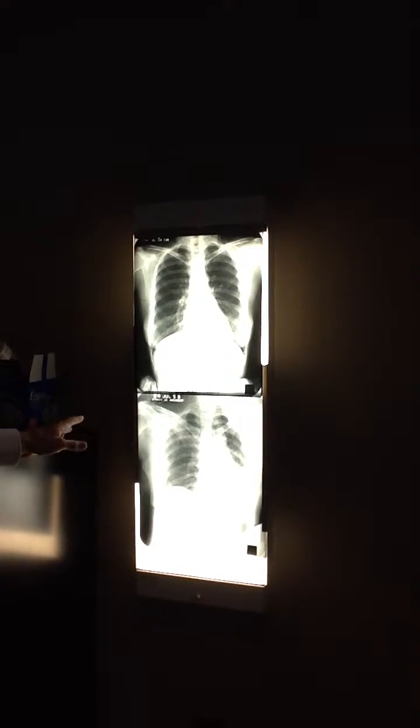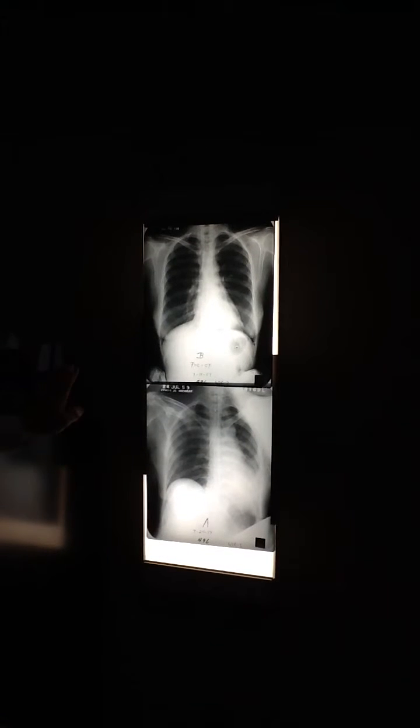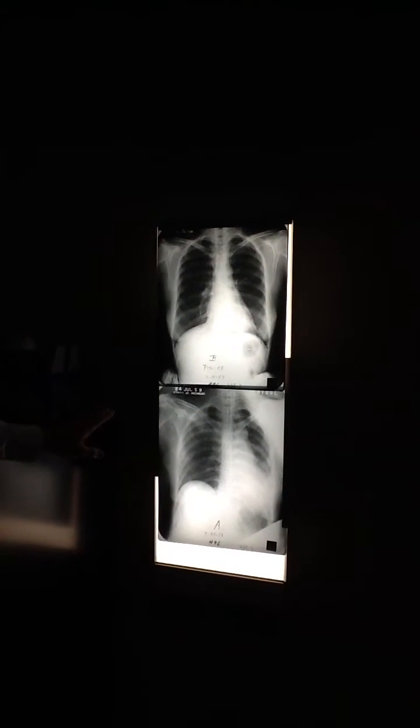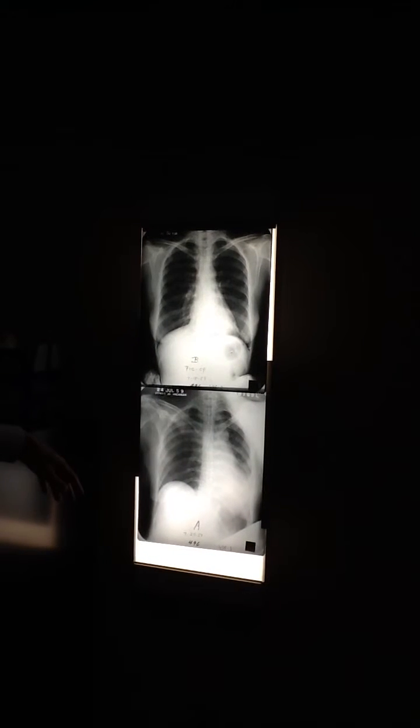Two different times. The year makes no difference. This would look the same this morning if this was done like this. It doesn't matter when it was, it would look exactly the same.